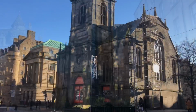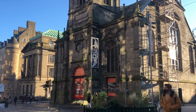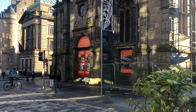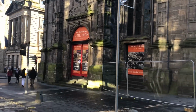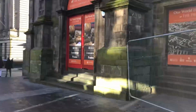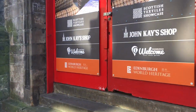So there we go. Before we go down to the next section of the Royal Mile, I'm going to take you underneath the Tronkirk. The Tronkirk was built in 1637 on the foundations of an old street. That old street was called Marlin's Wynd, and the foundations of the buildings that were there are still in existence. So I'm going to go up these little steps and take you underneath the Tron to Marlin's Wynd.